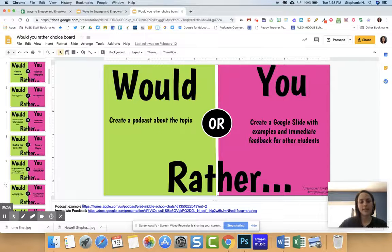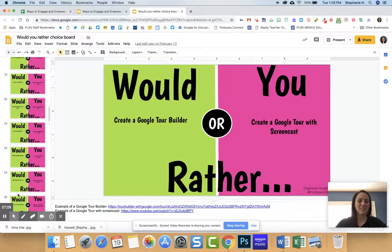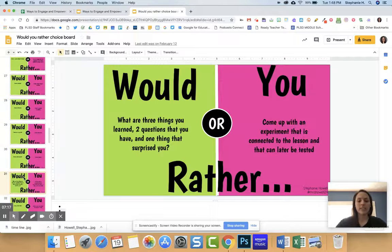So here's a podcast example. Here's an example with immediate feedback for students. There's just different examples of when we have done this with students, and I keep trying to add as I remember and as I get student work examples to be added to this document. So please feel free to steal and use this idea. Our students really love this idea.